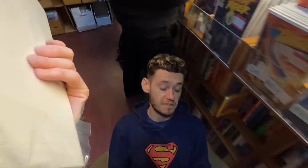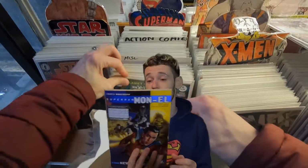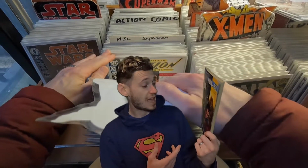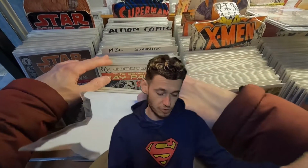Once I finished with the 50p bin, I went to the graphic novel shelf and I picked up some graphic novels. They were really, really cheap. I got Superman Mon-El for £2. This is pre-New 52, my favourite era of comics. And Mon-El is quite an interesting character, especially during this time of comics. So I'm quite interested to have a read of that. And for £2, you can't go wrong to get an entire graphic novel.